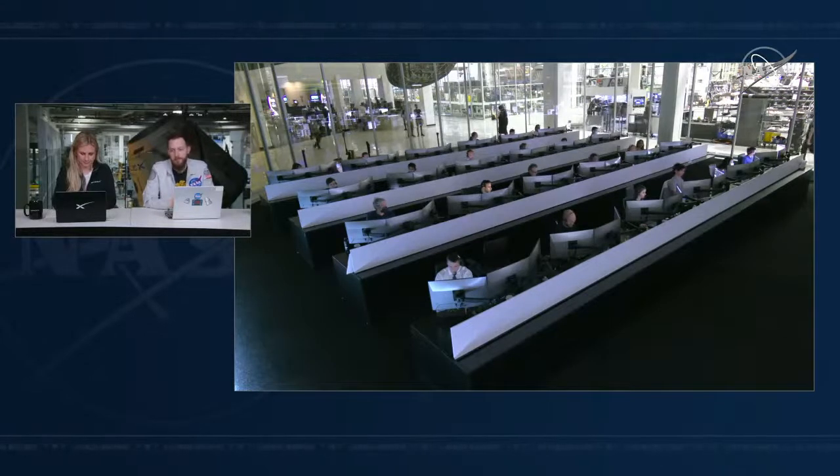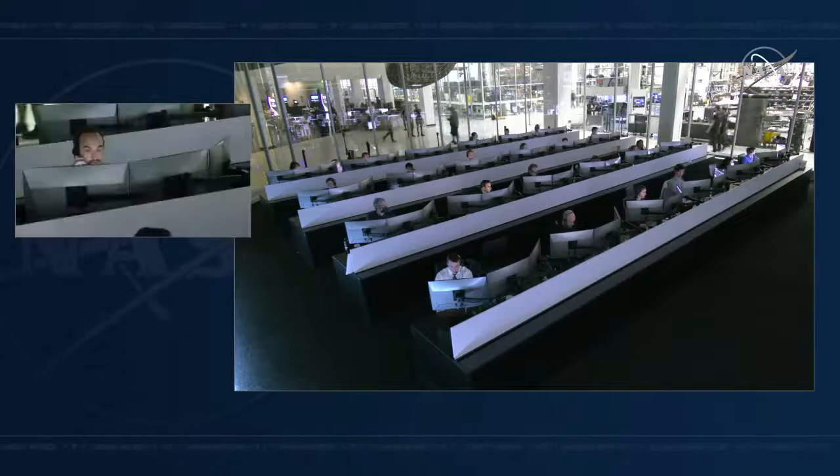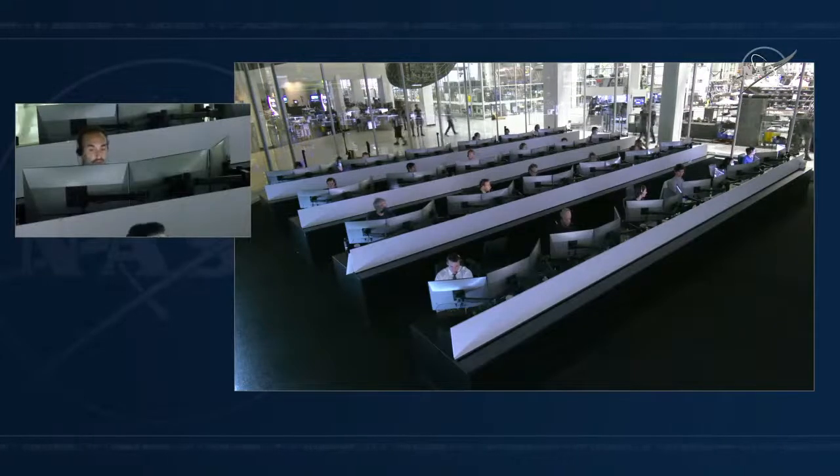SpaceX on the Big Loop, ground teams have polled go for approach 2. Upon confirmation of crew readiness, we will enable the approach.